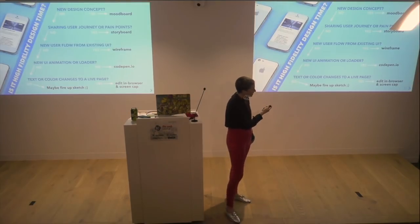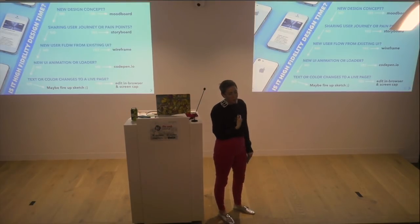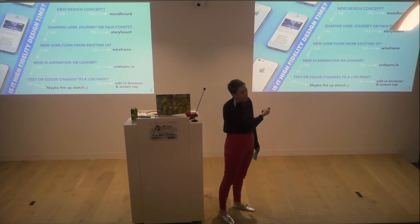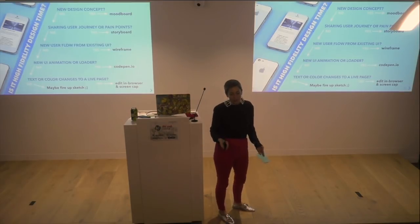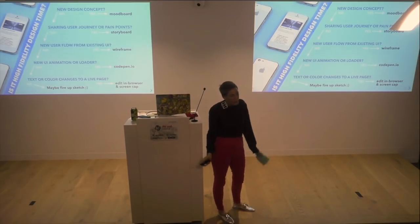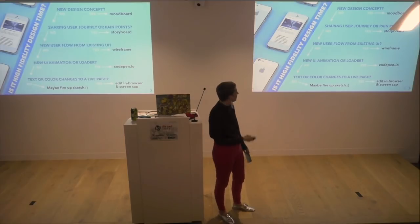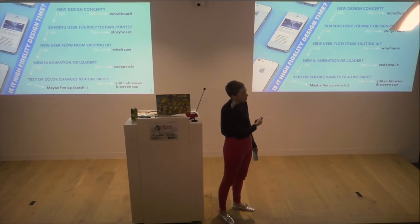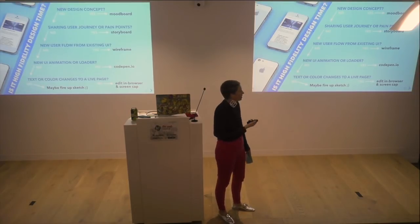But the idea is to ask yourself questions about what tools might help you have the conversation you need to have right now. If you're thinking about a new design concept, could that go out to a mood board? Or is it a new set of iconography? Am I thinking about totally whacking the symbols and starting again? Am I thinking about sharing user journeys? Or am I thinking about talking about pain points, empathy mapping? All of that stuff could be nice in storyboards.